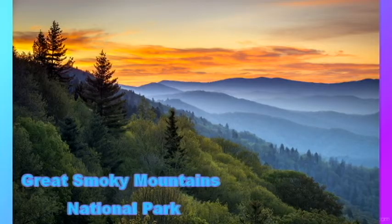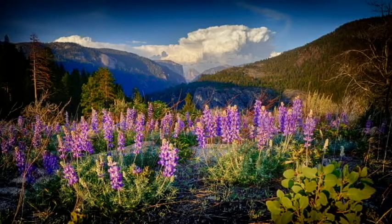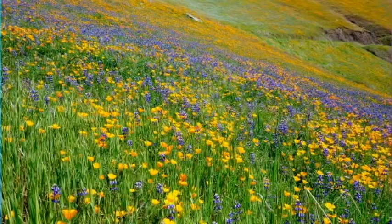And so the next one is Great Smoky Mountains National Park. Ridge upon ridge of forest straddles the border between North Carolina and Tennessee, with 1,500 types of plants flowering. So there's a lot there. More than any other North American park. The Great Smoky Mountains National Park is often referred to as the Wildflower National Park because there are just so many flowers there. It's pretty cool. I love wildflowers. They're awesome.